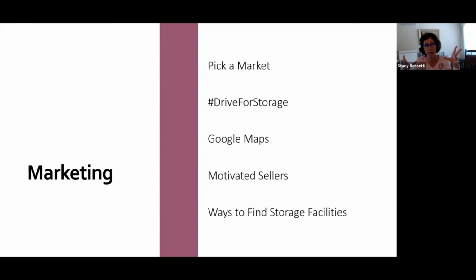Go right to Google Maps. Wherever you're at, don't go inside the city, the big metropolitan areas, but in the outside areas, search for storage facility. You can type storage facility, self storage, just storage, mini warehouse, warehouse. Just search online on Google Maps, and then you can try to get an idea of which storage facilities are where.